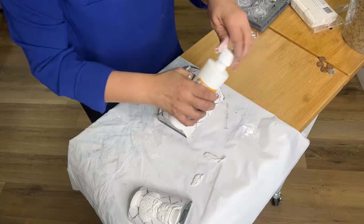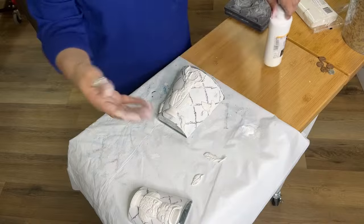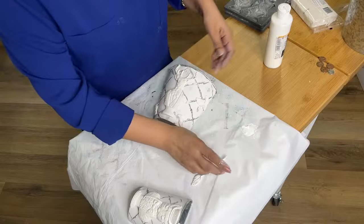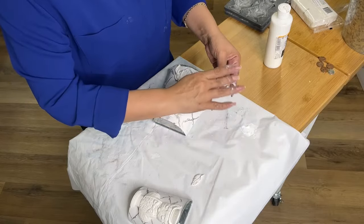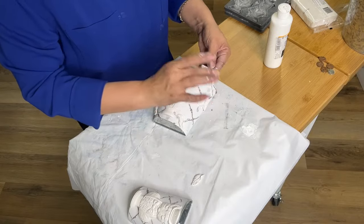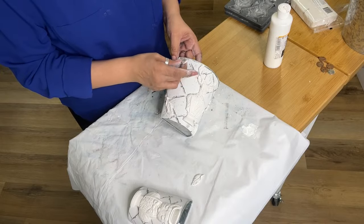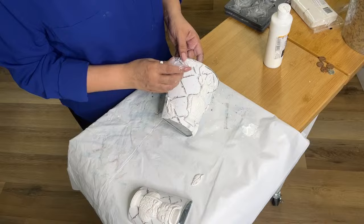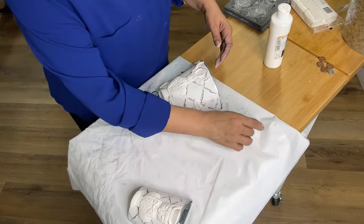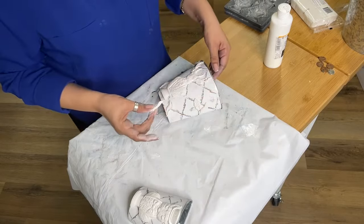So what I'm gonna do, in a perfect world, if I wasn't on a live, I would have done this and then sealed it. And the reason I would have sealed it is so that I can paint my critter. But what I'm going to do is I'm going to let this dry. I'm going to put this one here. Okay, and then I think I'm going to have to make some more.